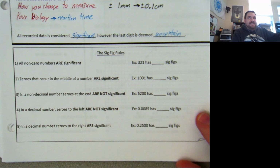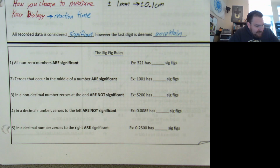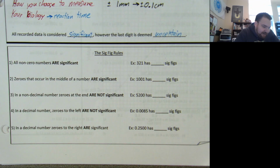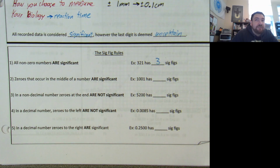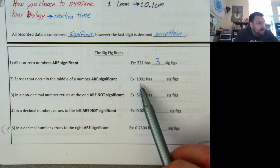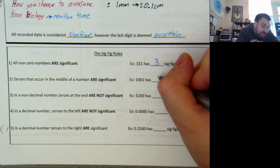Here we go. Significant figures have rules. When we're dealing with things, all non-zero digits are considered to be significant. So, a number like this, 321, has 3 significant figures. They're all significant. That last one's uncertain, but that doesn't mean it's not important. It is significant. Zeros that occur in the middle of the number are considered significant. If there's a digit that comes after them, they are significant. So this thing has 4 sig figs.